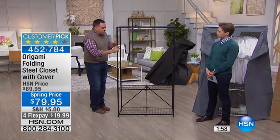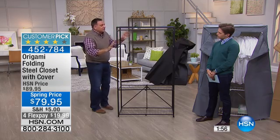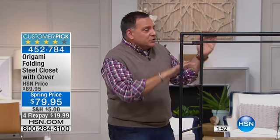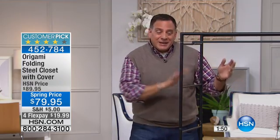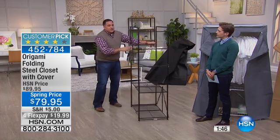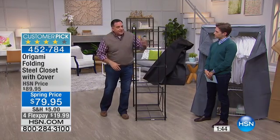Well, and I want to show you this too, because I left the cover off on purpose, just so you can see the frame, all powder coated steel, all the way around on this. You can see all the supports on the side of this. So it's nice and sturdy. It's going to hold a lot of clothes. You can see how it's nice and deep too. I mean, it's got some nice depth to this as well.